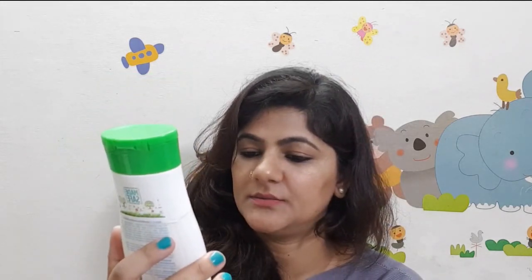This is for my kid. This is shampoo. Shampoo for baby. So ye kafi jal jate hain. Small amount of these shampoos we need. So yeah. This was for rupees 199 and the quantity is 200 ml.